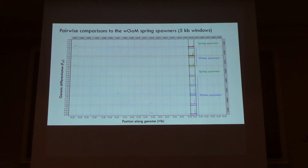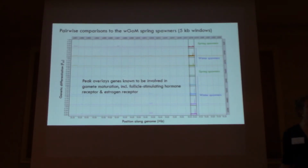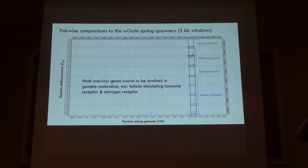So that means that in almost all the spring individuals we find only one variant, where in all the winter individuals we find a different variant. So that's a really striking consistent genetic difference against this baseline of basically no differentiation in other parts of the genome. And what's particularly interesting is that these peaks that are quite narrow in the genome, around 50,000 base pairs, are located right over several genes that are known to be involved in gamete maturation, so follicle stimulating hormone and estrogen receptor. So this makes a lot of sense that this is a really important region that has to do with adaptation to different spawning seasons in cod.